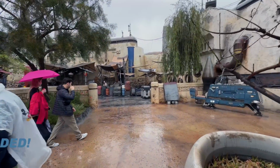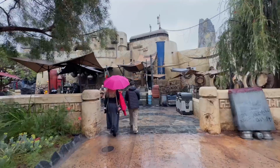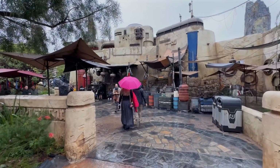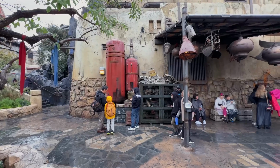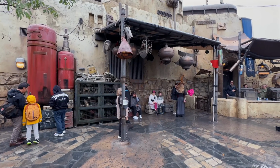Over at Savvy's Workshop, we got some news. I'm not going to go into too much detail, but there's a new storyline, I guess is the right word. It's called Reclaimed and Reforged. It's going to be part of the Season of the Force. Actually, it's going to start on Star Wars Day, as I understand it, May 4th.